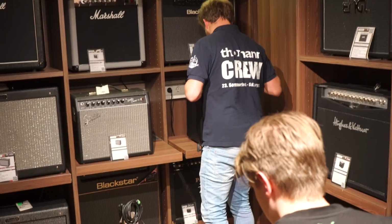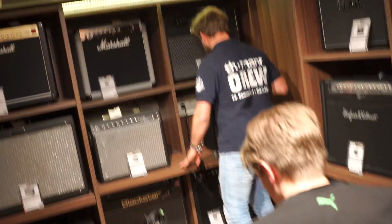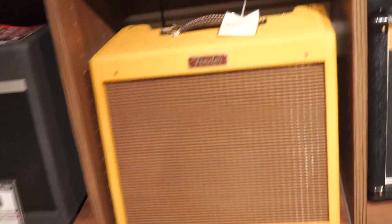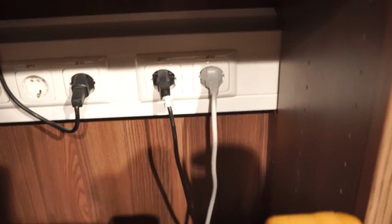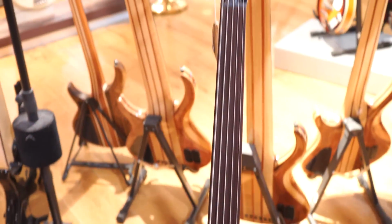Next, we're checking out the combo amps, just seeing how everything's powered and whatnot. Pretty cool. I'm not a huge combo amp guy myself, but if that's your thing, yeah, they've got plenty of those as well. It's like everything else in this place. Love those 220 power outlets, by the way. Things you just don't see at home.